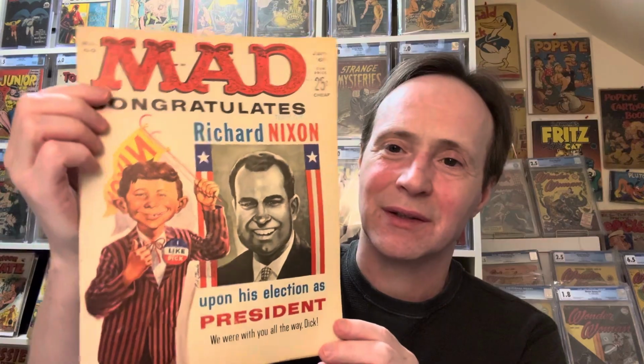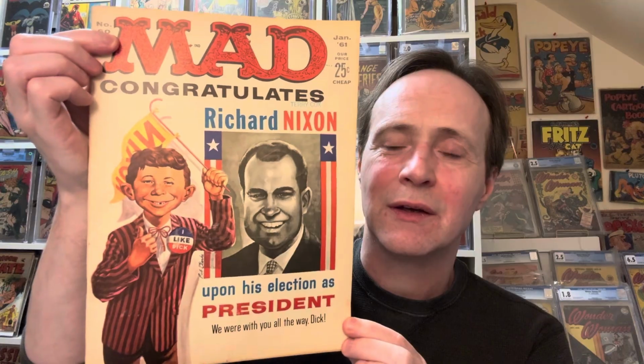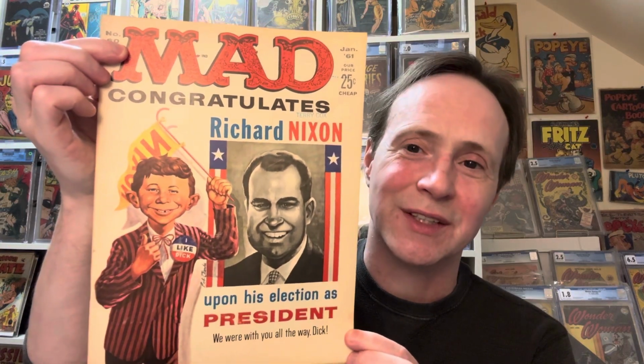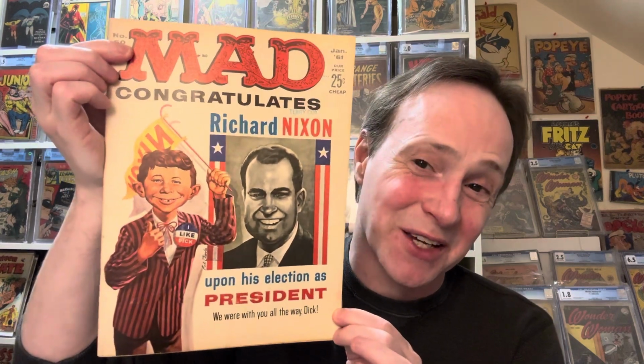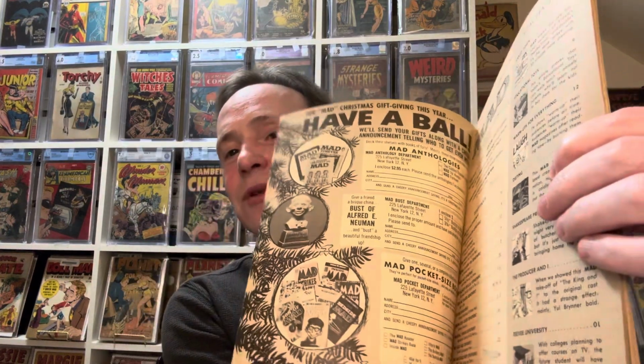And we got the back cover. So, yeah, it's Mad congratulates Richard Nixon. So it has both. It's sort of an election issue where they weren't sure who was going to win, so they basically say congratulations to both so that they would be right. The way it's done is a flip book, and the interesting thing is they do it so that either could be the front. So this could be the front or this could be the front. Isn't that kind of cool?